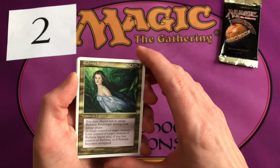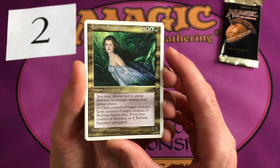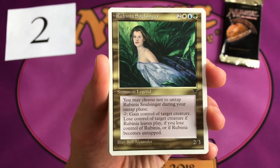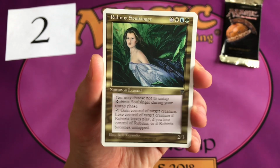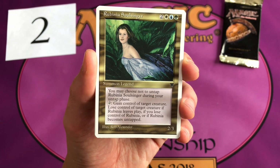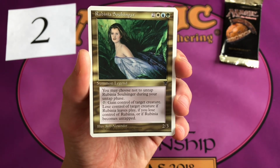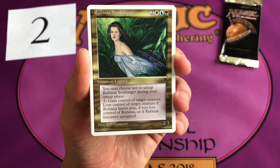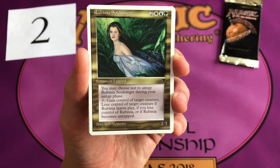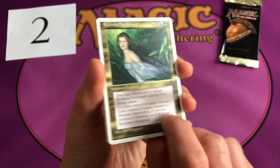All right, so Rubinia Soul Singer, that's a pretty good Legends card. I know a lot of people use that in Commander. There's some beautiful art there by Rob Alexander. Looks like a fairy. You may choose not to untap Rubinia Soul Singer during your untap phase, but instead you can gain control of target creature. Lose control of target creature if Rubinia leaves play, if you lose control of Rubinia, or if Rubinia becomes untapped. So yeah, it's a really good commander.